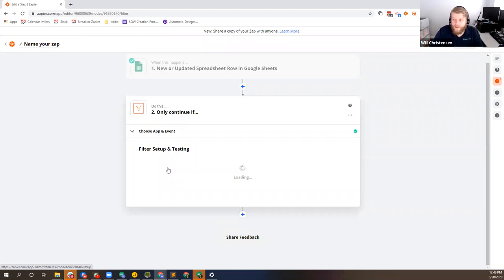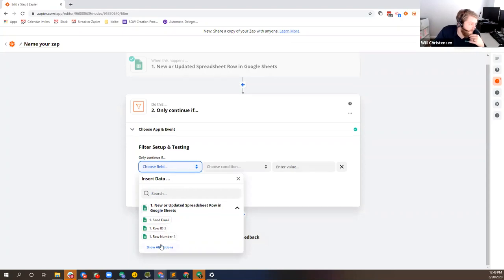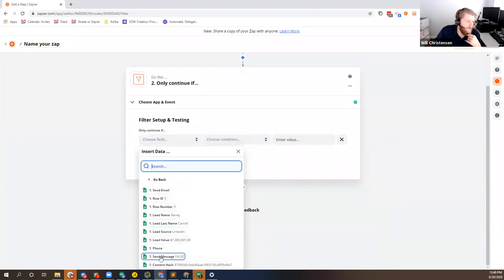And now we've got to do our filter step. Remember, I talked about filters. Here's 102, right? 102 Zapier. This is how you set up a filter step. So you come down here and you say, okay, I want to make it so that when the send email equals, now currently, what does it say? Send message, send email, send message. We're going to do send message.